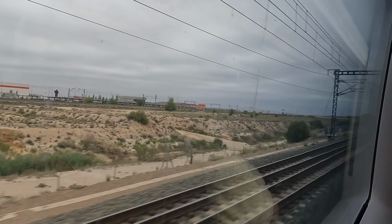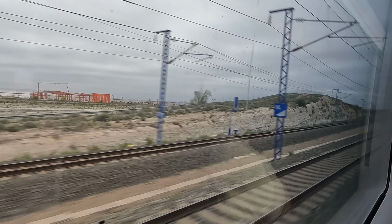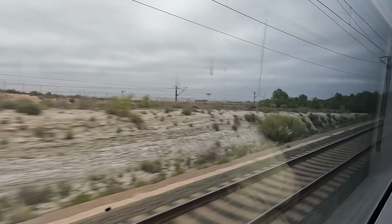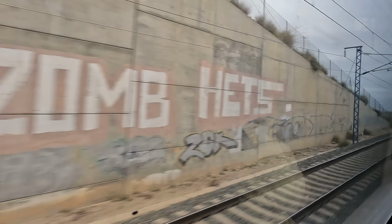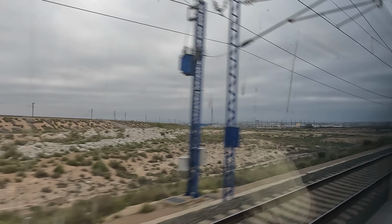As we continue down the line, we pass the section of track that diverges off to Zaragoza Delicias, the main station serving the capital of Aragon and Spain's fifth largest city. The non-stop services like ours completely bypass this station, which shaves off over 20 minutes of journey time between Madrid and Barcelona.